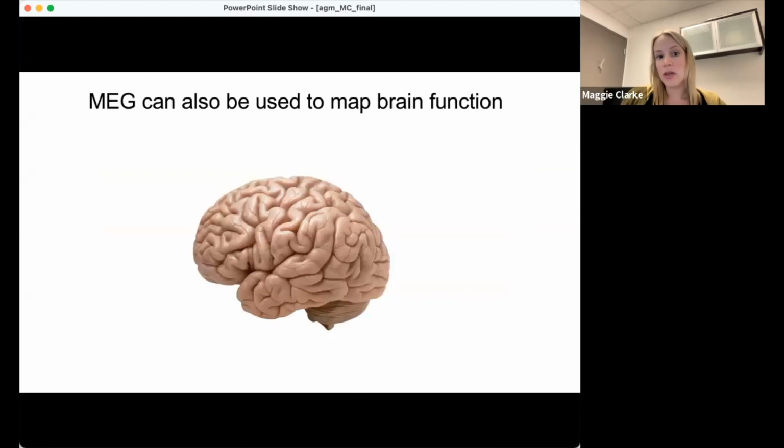So MEG can also be used to map healthy brain function, not just atypical brain function. It can be used to map sources of motor activity in the brain, visual activity in the brain, and it can also help localize areas involved in language processing in the brain. This information is also important when making a decision about surgery because we don't want to disrupt any important brain functions. If we're resecting a part of the brain because it's causing seizures, clinicians want to make sure that that part of the brain that's being resected isn't critically involved in any brain function that the patient needs.